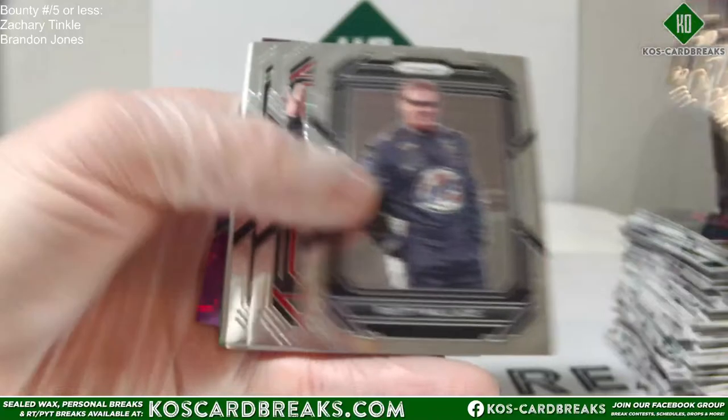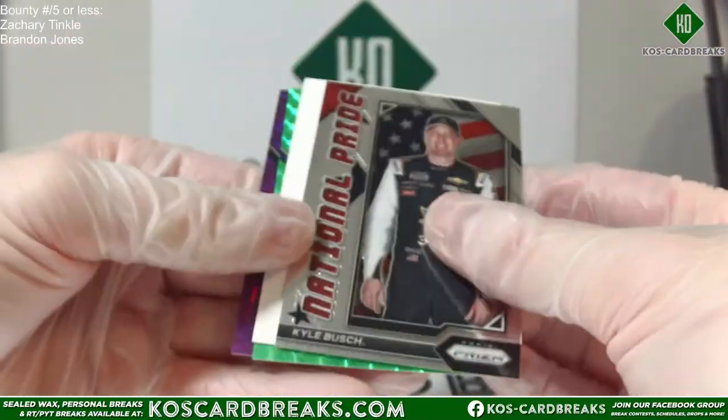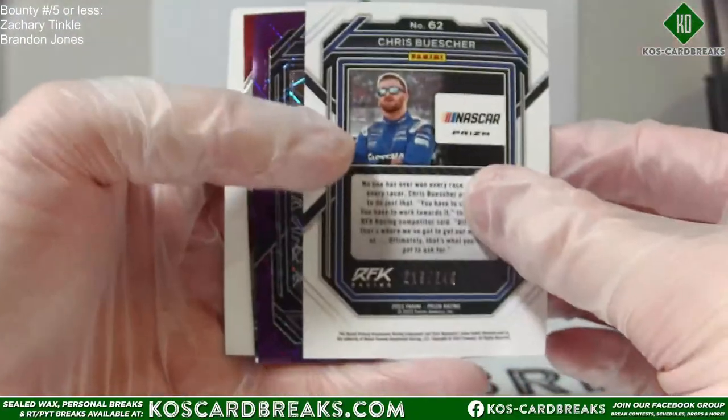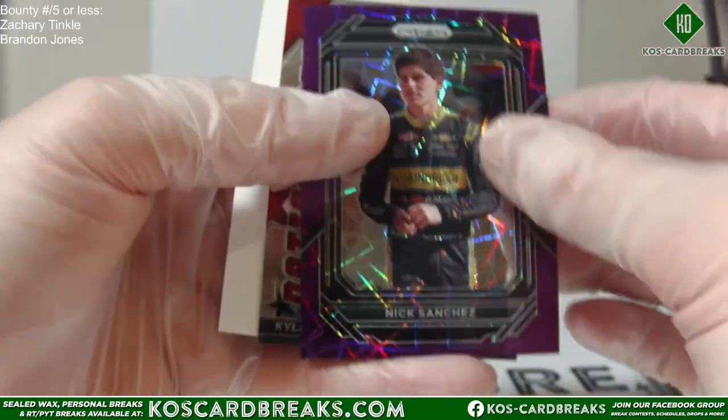An ultimate pack right here. We got a redemption autograph. National Pride, Kyle Busch. Let's save the redemption for a second here. We got a green Chris Buescher, number 219 out of 249. Purple laser, Nick Sanchez, number 20 out of 199.